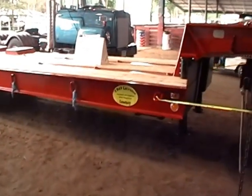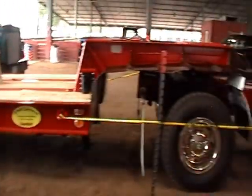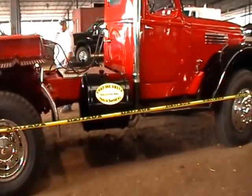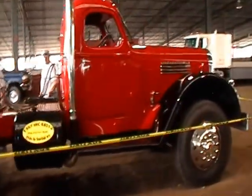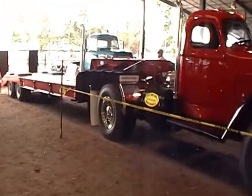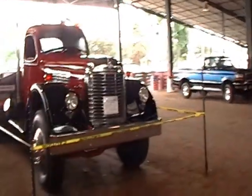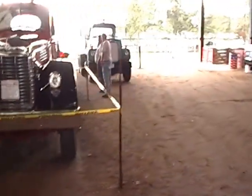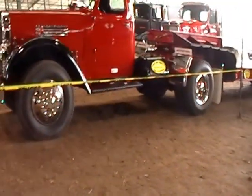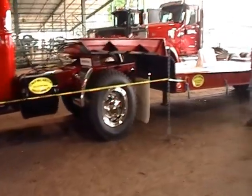'49 LaCrosse, equipped with walking beam suspension. It's a beauty. Only 216 ever made. This is serial number 1. So this is not only exquisite, but incredibly rare. No wonder he's got it, and I'm sure he's hanging on to it. Let's go around the other side and see what he's got to say about it. Wow. The first out of 216, that's pretty incredible.